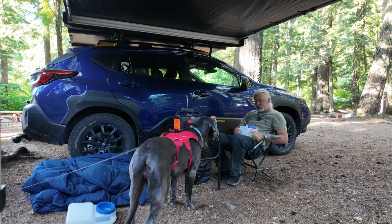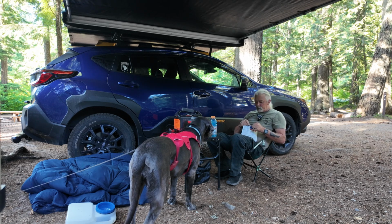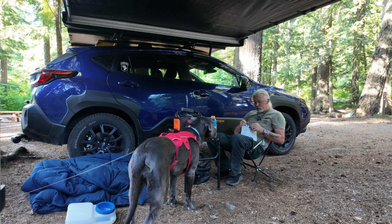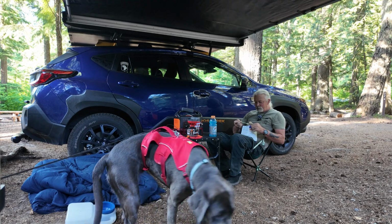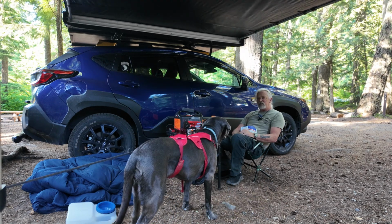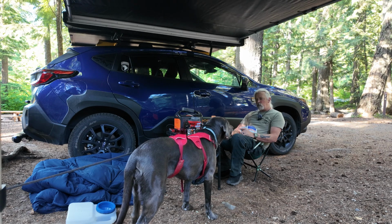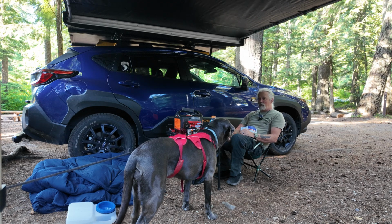Well, it's about 10 after 6, and Liberty Dog, she got her dinner. Unfortunately, she got it way before I got mine, so she's staring me down. I think she wants some of mine too. We shared lunch. She's all like, well, that means we share dinner, right?